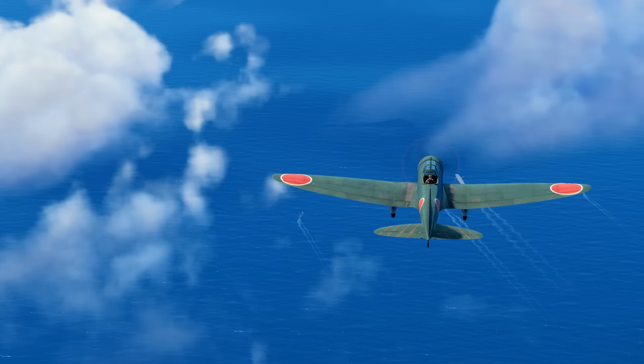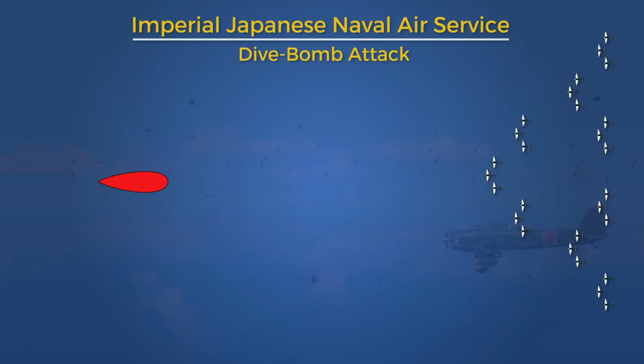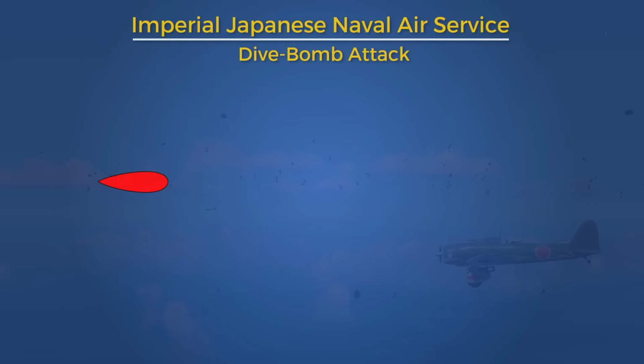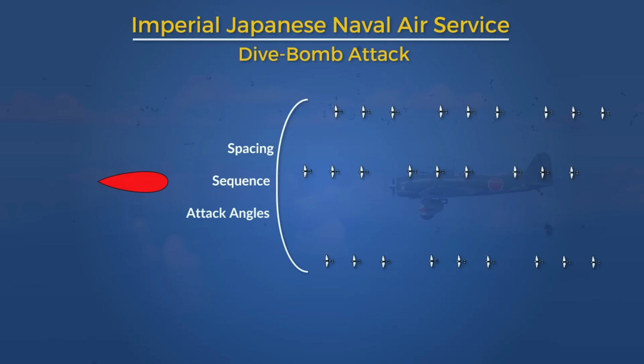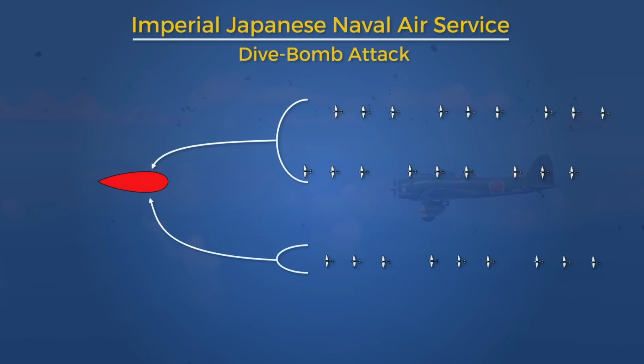Once at about 1.5 to 2 kilometers from the dive point, each chutai adopts a column formation, with each shotai in that chutai doing the same. This provides proper spacing and sequence of the attack. To minimize the effect of evasive actions, the attack should come from two directions.